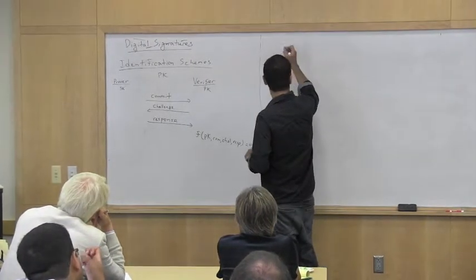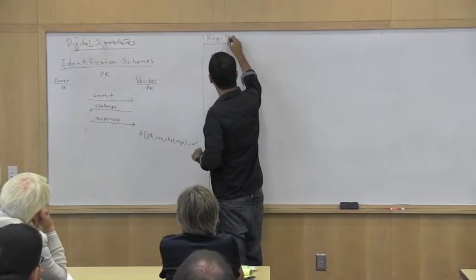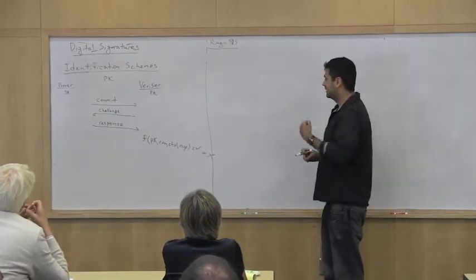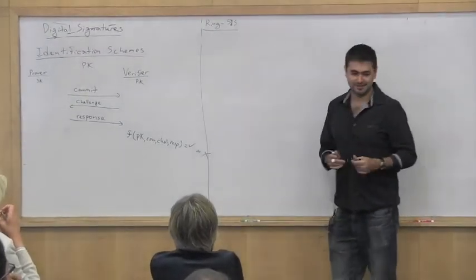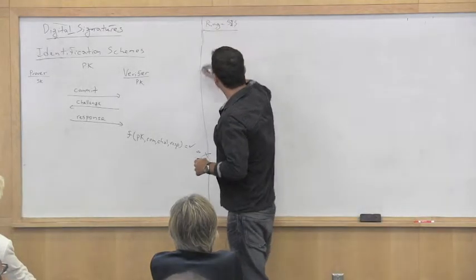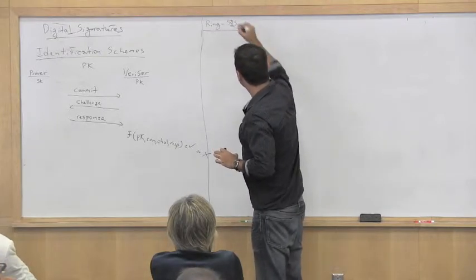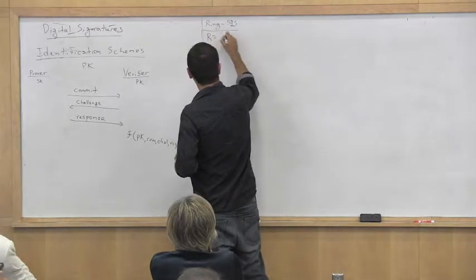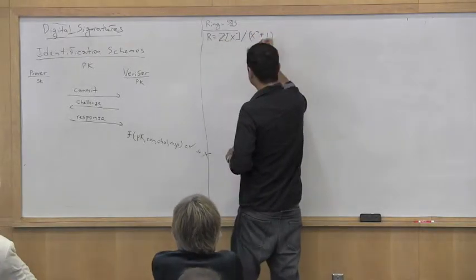So let's recall the ring SIS problem. I'm going to present a few schemes that build on top of each other, hopefully getting to the most recent scheme, which would be Crypto 2013. The ideas are similar and they get more and more efficient. Let's recall the ring SIS problem. We're always working in the polynomial ring R equals Z[x] mod x^n plus 1, with n a power of 2.